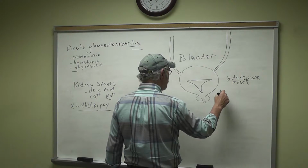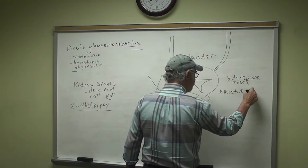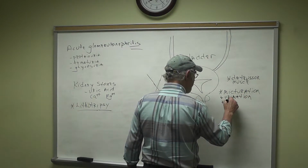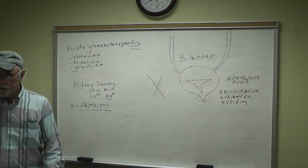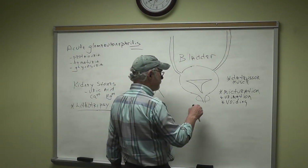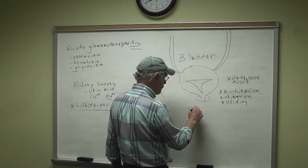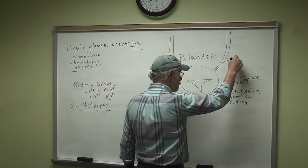But the process of removing urine from the body is called micturition. It's also called urination, and it's also called voiding. Any of those will suffice to describe how urine is removed from the body. Then it passes from the neck into the urethra, of which you only have one. You have two ureters, and people get those confused, so don't.